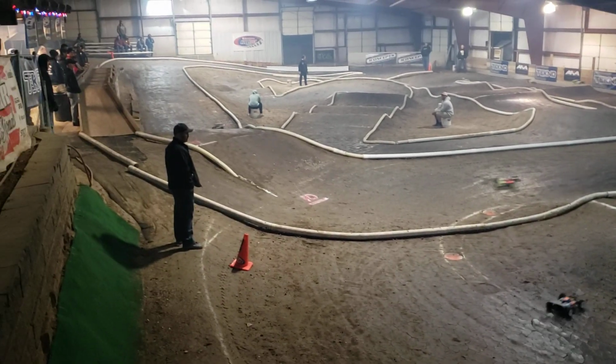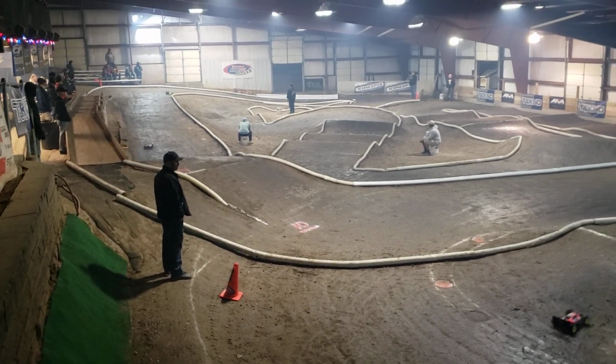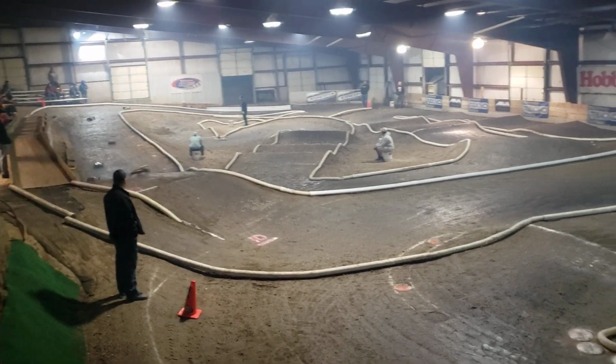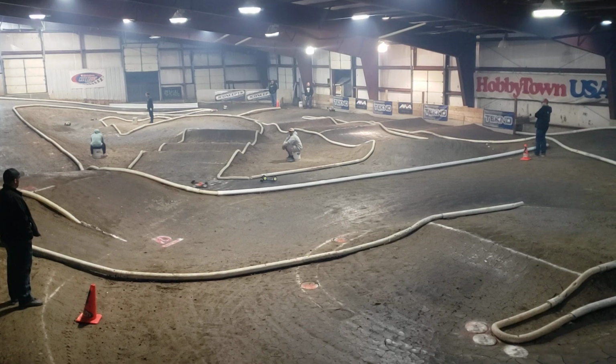Jared Tebo down the straightaway. Mason Fuller in the 2. Wiggins in the 3. Top 4 kind of pulling away just a little bit now. The pace picking up. 23.8 for new fast laps so far. We saw a couple low 23s.